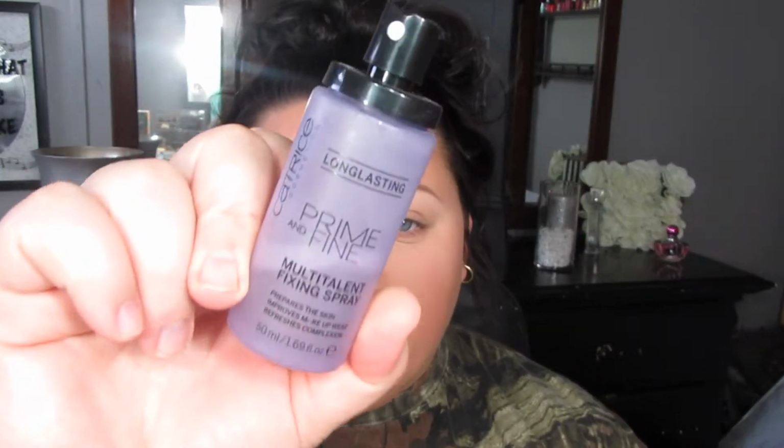And then to set it in place, I'm going to take this Catrice Cosmetics Prime and Fine Multi-Talent Spray, and I'm just going to add a little bit of that onto my face. And whenever I do that, I usually hit it with the blow dryer just to help it dry really quick, because I have my blow dryer just set up right here anyways.